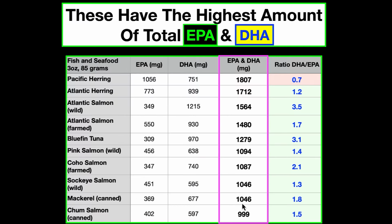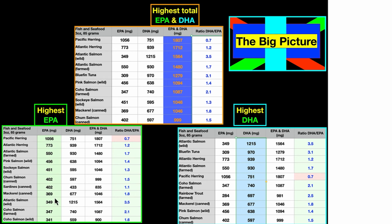There's the height. So that's how you can use that list and say, all right, if I'm going to have DHA-rich food, what would they be? I simply broke it down. Here's the highest EPA, there's the highest total, and here's the highest DHA. That's how I want you to think about seafood. Enjoy it, make it part of your diet. It clearly is very important.